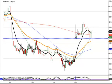I would look for strength over the T-line, and I wouldn't be afraid to be a trader over that area. We need to clear this top of swing high right in here, and then I think that sends us up to the $5.80, $6 range on this one.